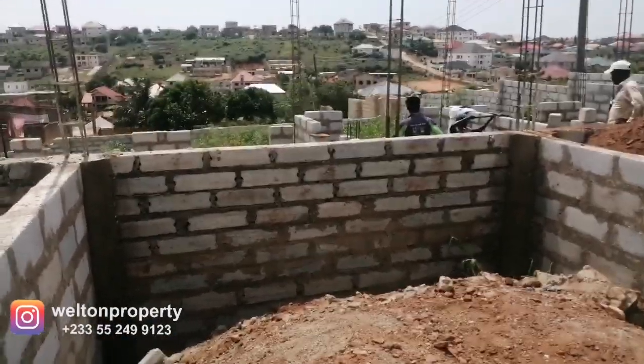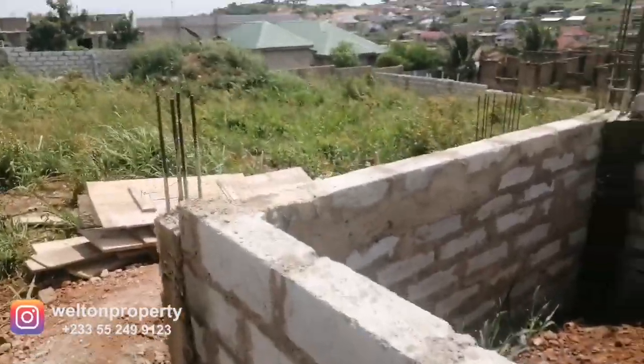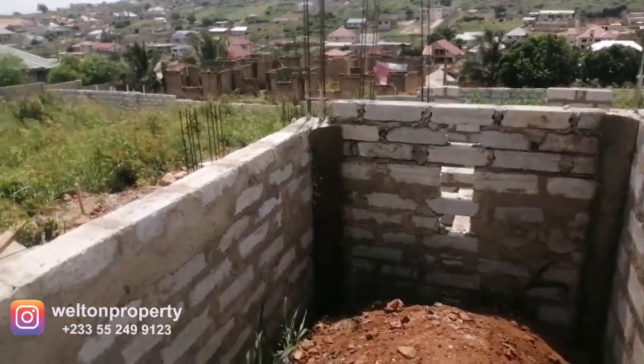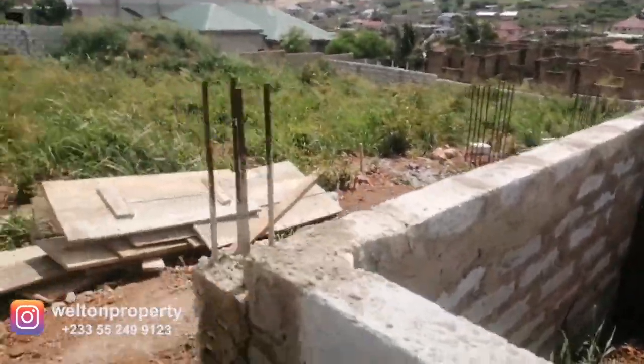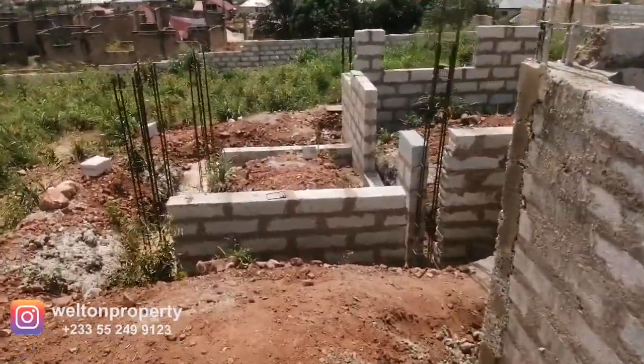So because there's going to be a corridor at that end, we need to make sure the wall is solid. So we laid the blocks sideways to make sure it can hold up the soil and retain any sort of filling that we put inside. So I'm walking further.